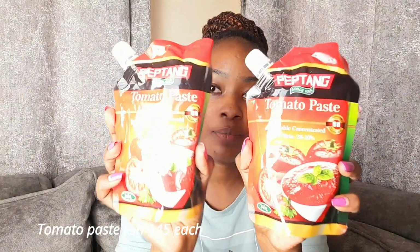So next on the list, I bought Weetabix. I just bought this pack because we still have another pack similar to this. So this was just an addition to our Weetabix stock. It will serve us for quite some time. Next on the list, I bought tomato paste. You know, we use less tomatoes and use tomato paste, because tomatoes right now are quite expensive. So tomato paste comes in handy. Two packs will last me a month and a half, or a month, yeah.